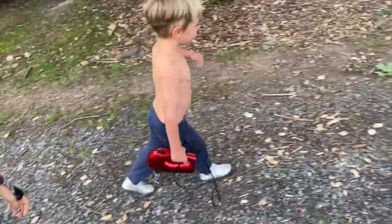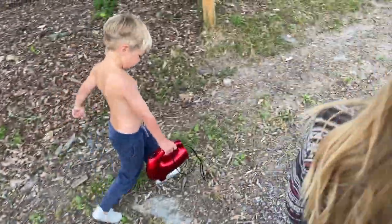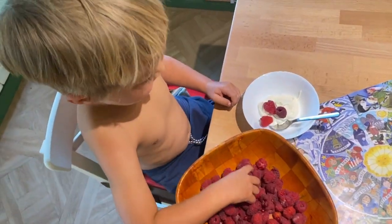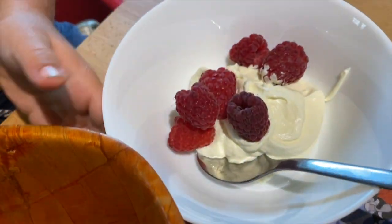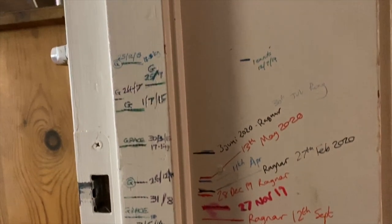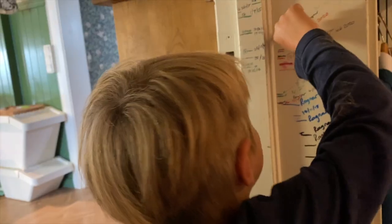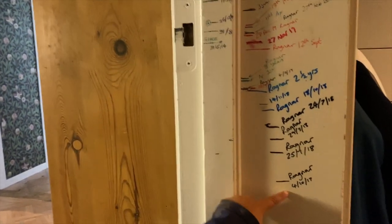You're whipping cream? He's whipping cream to pour on raspberries. Colin's not bad. Good picking yesterday. Look at that. And growing, and Gracie's now all the way up here. You're doing quite good right now. You're growing a lot. But look, first it was like this, and then it was like that.